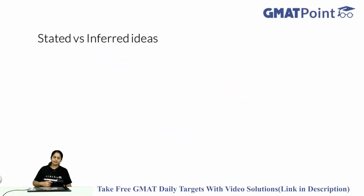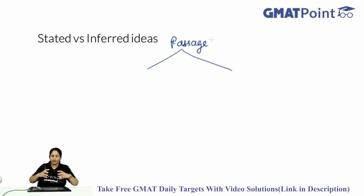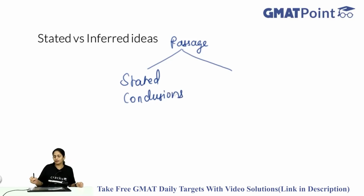Now that we understand that, let's take a look at a specific type or part of reading comprehension, that is stated versus inferred ideas. So what are stated ideas, what are inferred ideas? If you take your passage, you can split things into different parts. One is your stated conclusions, stated ideas, where the author has explicitly said that the policy is unlikely to pass through Congress, or some conclusion that the author has arrived at and has explicitly stated in the passage.